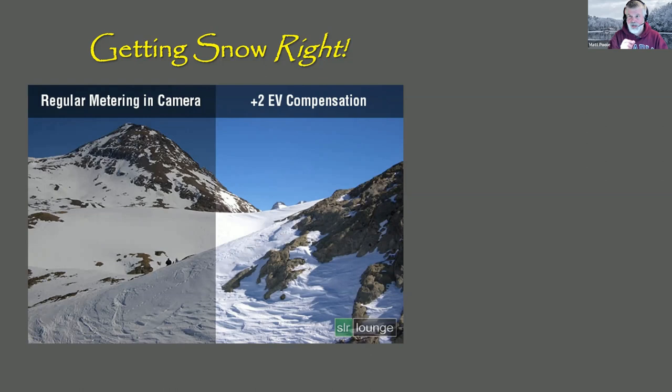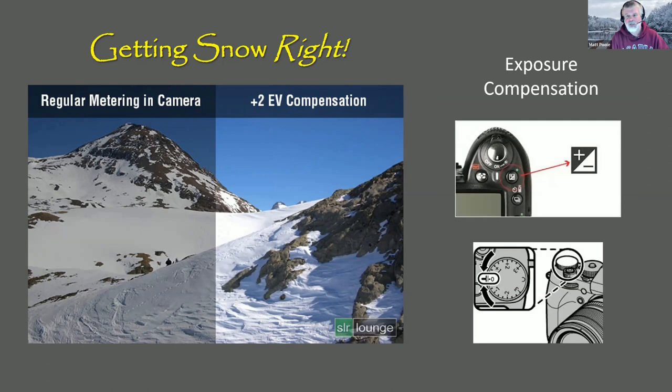So there's a setting on your camera. Usually it's a little dial or a little button where you can literally override the camera's brain and add some light. And when we talk about adding or subtracting light in photography, the unit is a stop of light. So for snow, you're typically going to want to add a stop or two of exposure compensation. Now the controls that you're really looking for will have this plus or minus symbol that's pretty much universal from camera brand to camera brand. So this is one of those situations where you need to go take a look at your camera and/or your camera manual and figure out how you set exposure compensation.